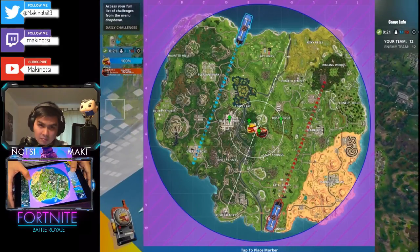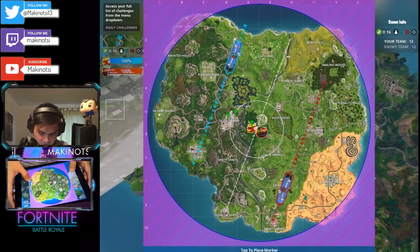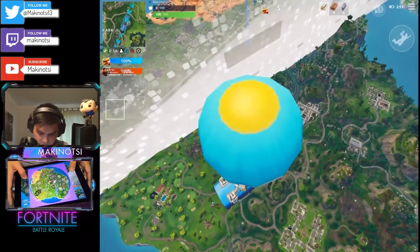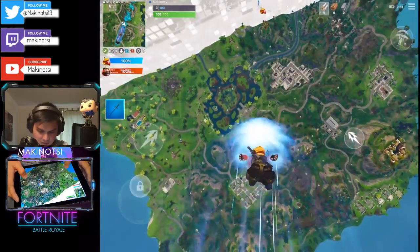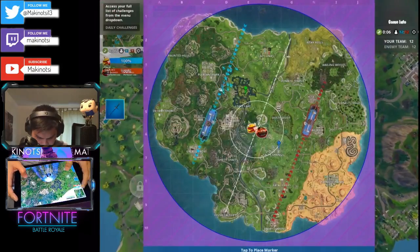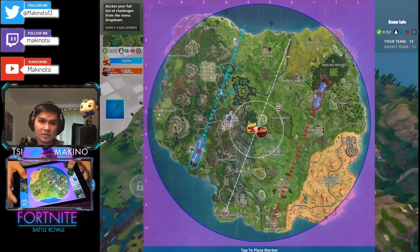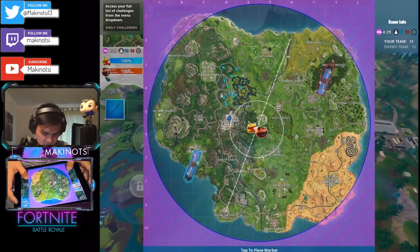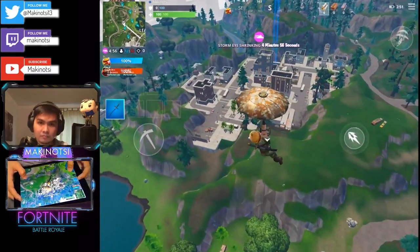And we don't have any more redeploy glider, of course. For me, I really love the redeploying of the glider, because it gives you access. Oh, where am I actually landing? Okay, I'm going Tilted. I thought I was on the other side, but yeah, let's do this.